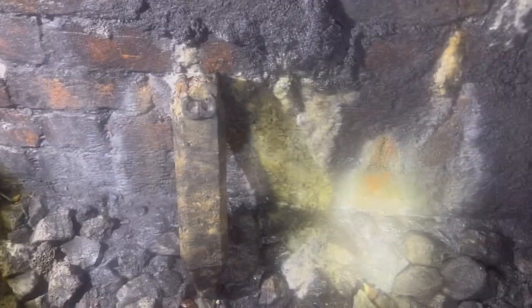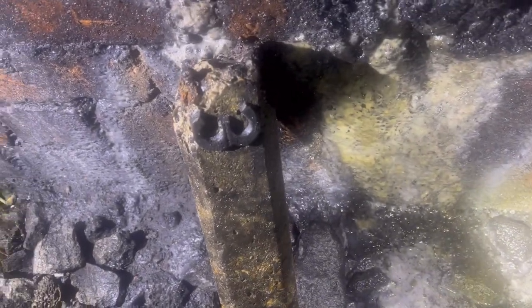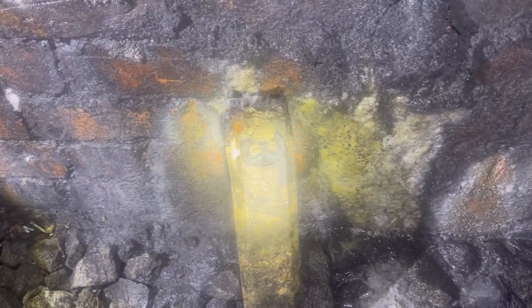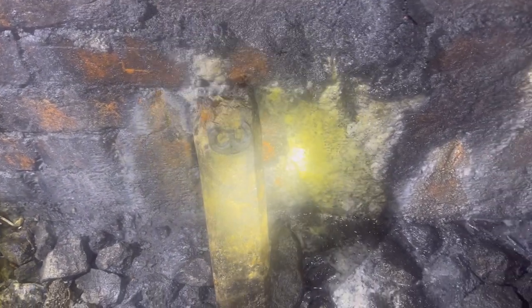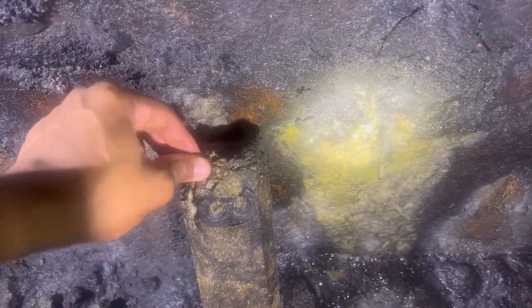Come across another concrete post. It looks to have snapped. And you can see like a little number 3. I'm not sure. I think it was probably marked as a number of a post. But you can see the little damage that it's got. You can see it's been snapped in half. You can see the old metal going through, I think.